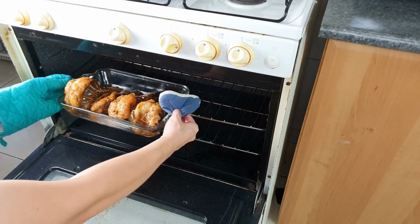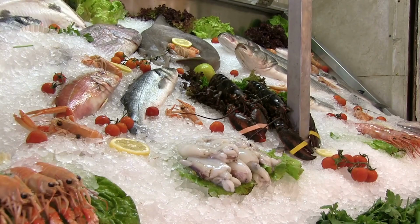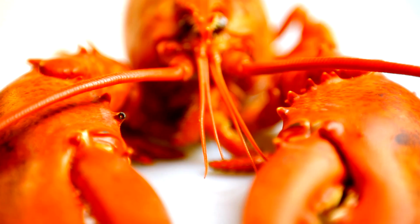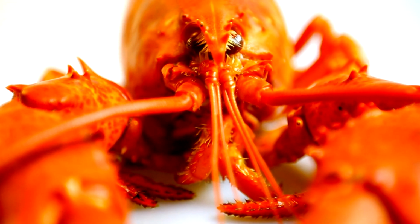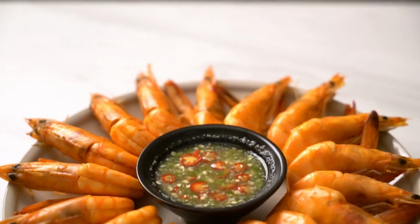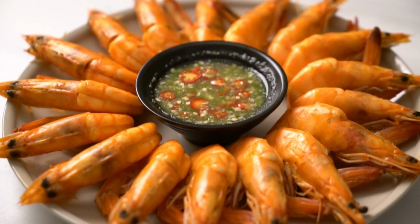Direct versus indirect grilling. When it comes to grilling, there are two primary methods: direct and indirect grilling. Direct grilling involves placing food directly over the heat source. This method is ideal for cooking smaller cuts of meat and vegetables quickly. For lobster, this technique is perfect if you want that charred, smoky flavor. When using direct grilling, keep an eye on the cooking time to avoid overcooking.